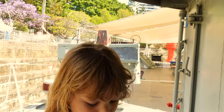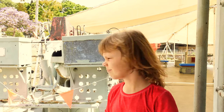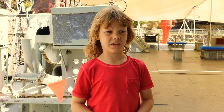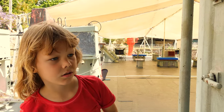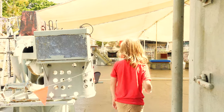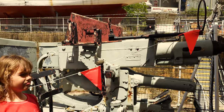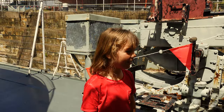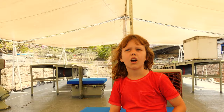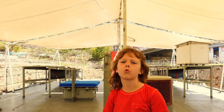Probably spins this. Because of COVID, you can't see much. And it's all blocked off because of COVID too. And a bug scared me. What is that bug? It's going in a hole. Anyway, let's keep going. Now that's a gun. I like this boat. I've been here before. We've been inside, but that was before COVID.